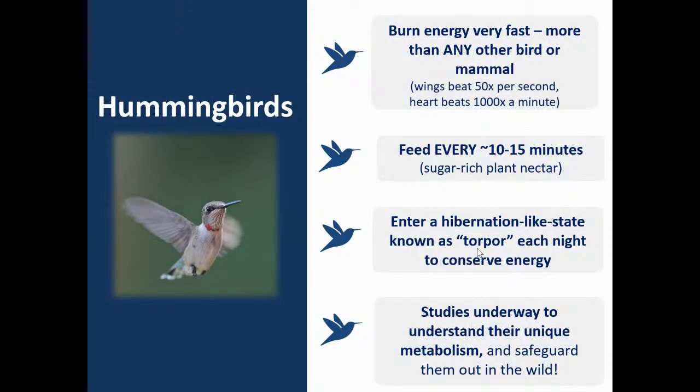And then another animal that I want to talk about that we have some studies underway out in the wild and in controlled studies is the hummingbird. So we have studies underway to try and understand how they are metabolizing sugars because they are a metabolic marvel.